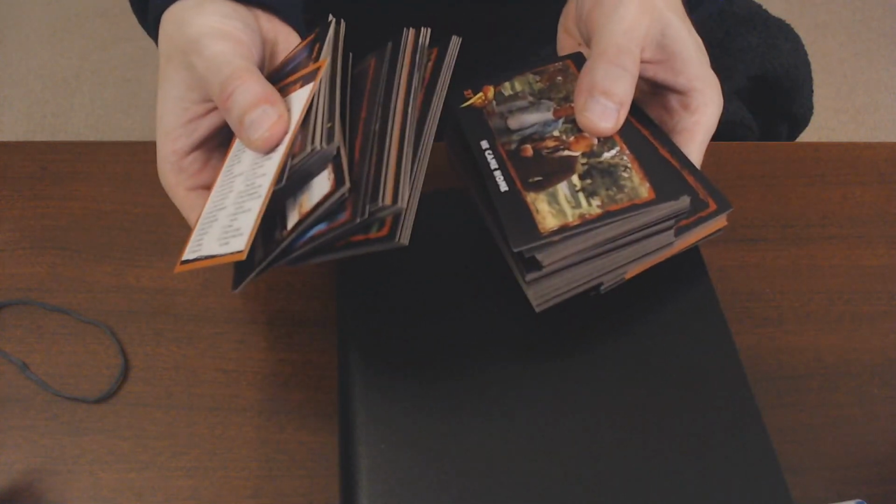Pretty cool indeed. And then these here are doubles, triples, and sometimes quadruples of the cards, which is pretty crazy. So if I lose one, or if a buddy comes over and they want one, I can give them one, because I can just replace it with one of the doubles. So that's kind of cool. I don't have doubles of everything, but certainly of a number of them at the very least.